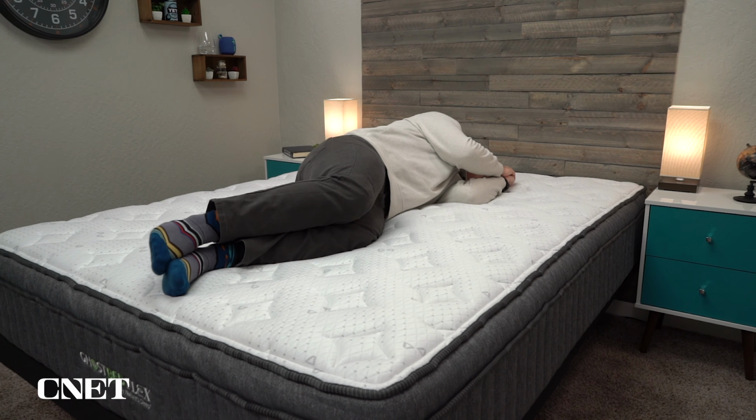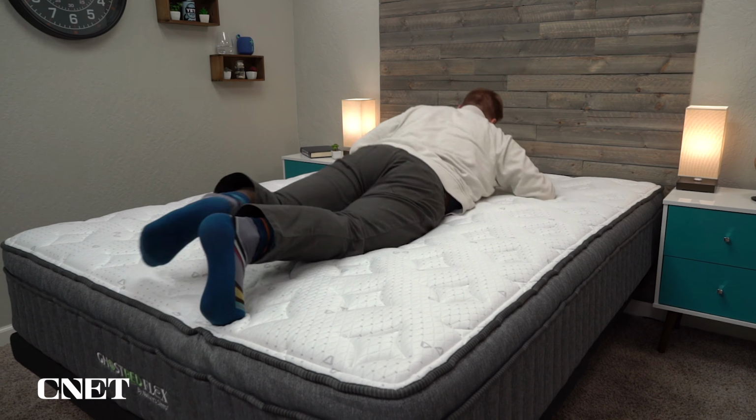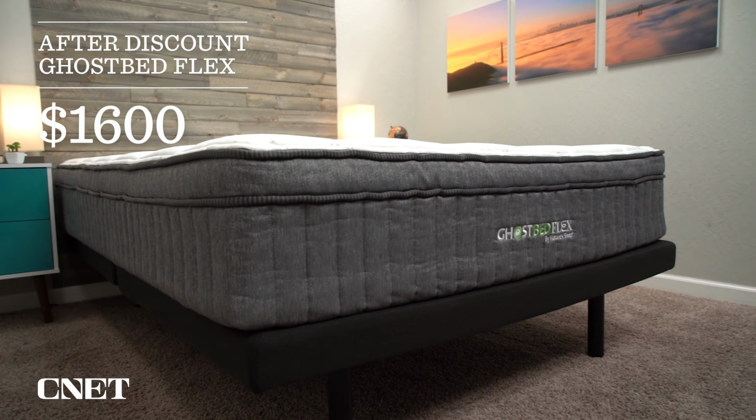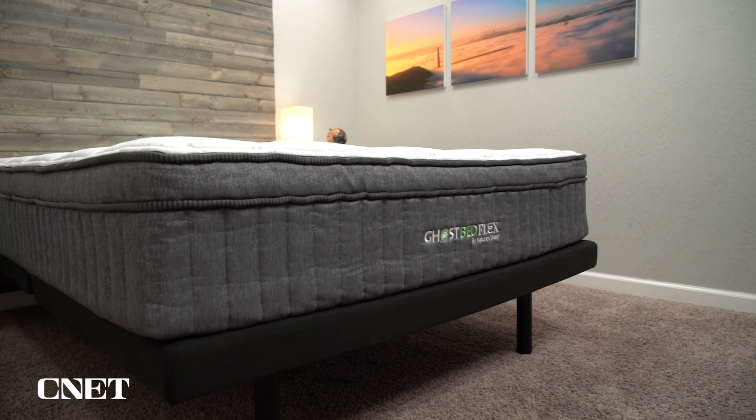Overall, the GhostBed Flex fits a really nice niche because there aren't that many hybrid beds that use memory foam that actually feel like memory foam. Plus, the addition of those cooling factors makes it a really compelling option. And after discount, you're looking at about $1,600, which puts it in a pretty competitive pricing tier with beds like Saatva and WinkBed.